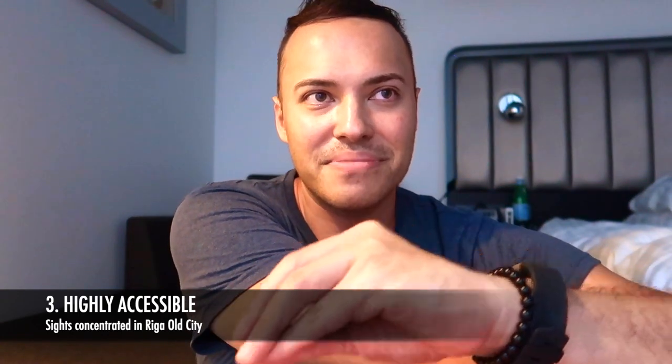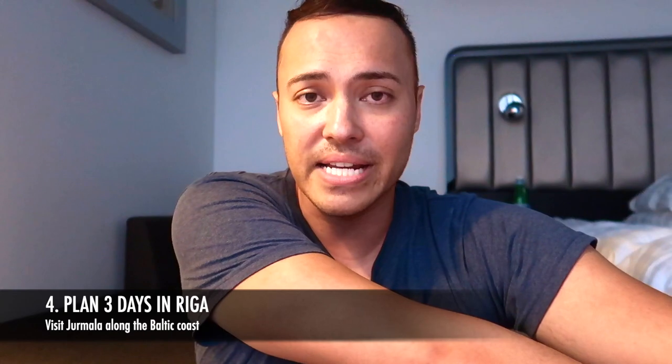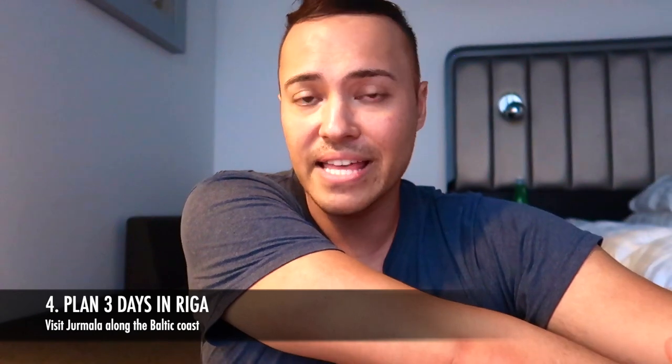Also, walking around Old Town, everything is accessible. What they did with Riga was they compacted all of the sightseeing in one place, and from a tourist perspective, that's amazing. There are some other sites on the outskirts of Riga that I didn't have time to go to, which brings me to my next point: if you want to fully experience Riga, you need up to 3 days. I was only here for 1.5 days. So I suggest a good 3 days, and you can break it up into different parts of the city, because Riga is the bigger city compared to Tallinn and Vilnius for the Baltic countries.